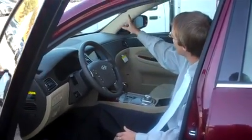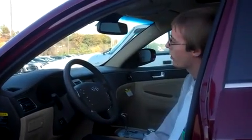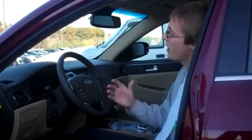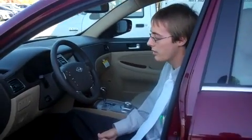And then of course across the top, you got a HomeLink auto dimming mirror. You also got auto cornering headlights, front windshield wipers that are actually rain sensing, and an auto defogging windshield, which is extremely nice. And of course this here wraps up the Hyundai Genesis.